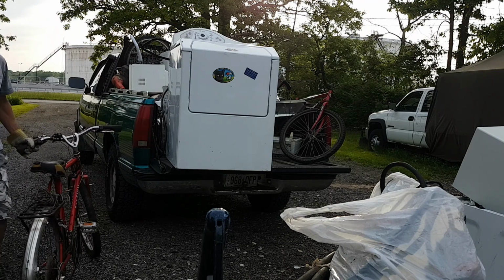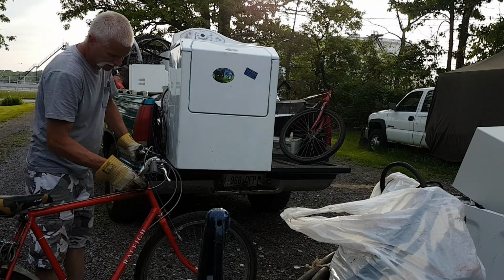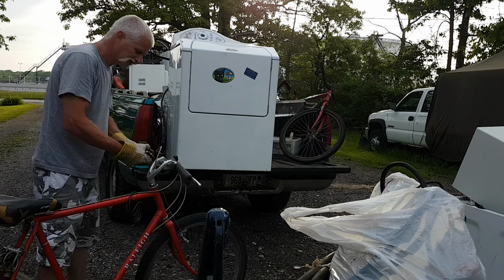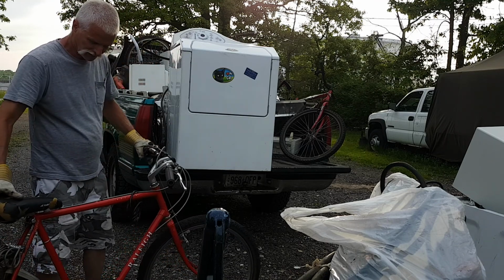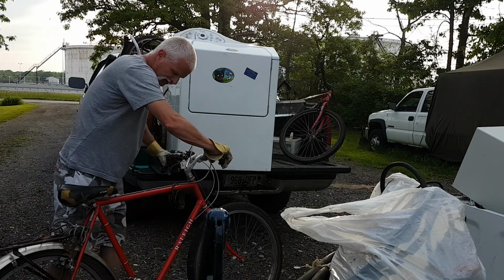That bike's actually in pretty good shape. Even comes with pre-locked bells. It's even got signal lights. Brakes work. That's front brake. Yep. Back brake. Oh yeah.